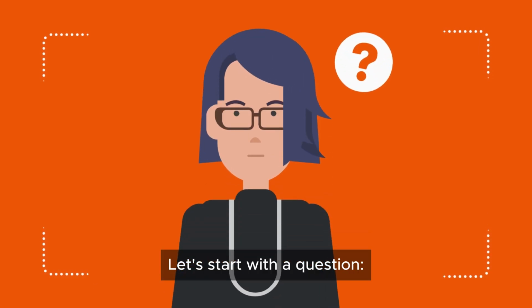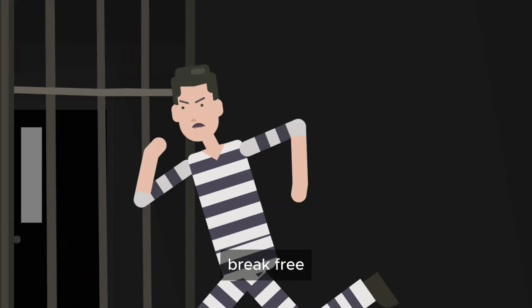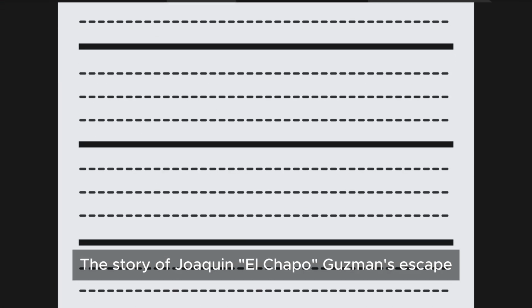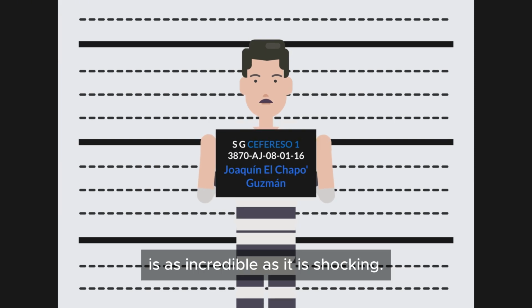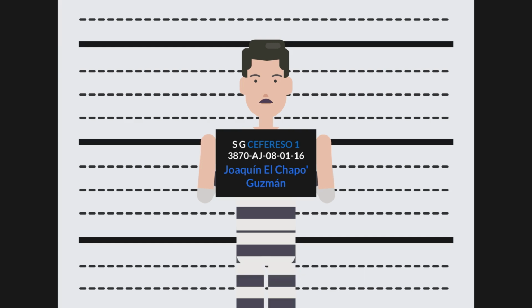Let's start with a question. How does one of the world's most infamous drug lords break free from one of the most secure prisons in Mexico? The story of Joaquin El Chapo Guzman's escape is as incredible as it is shocking. It's a tale of planning, resources, and sheer audacity.